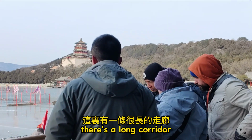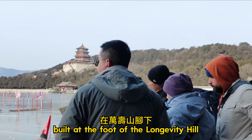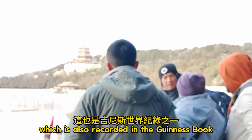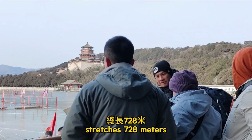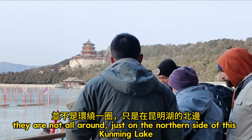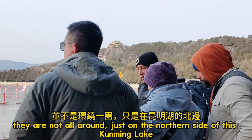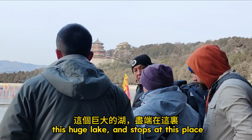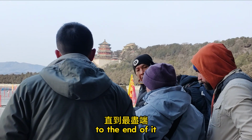There's a long corridor built at the foot of Longevity Hill. It's right over there, and it is recorded in the Guinness Book as the longest corridor in the world. It stretches for 728 meters. It runs all around? Not all around, just on the eastern side. On the northern side of Kunming Lake, and it stops at this place. So our tour will be going along this long corridor to the end of it.